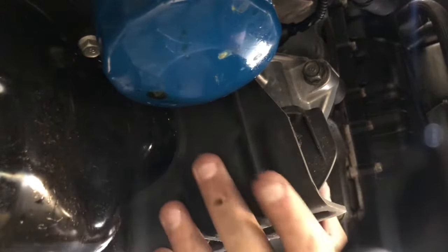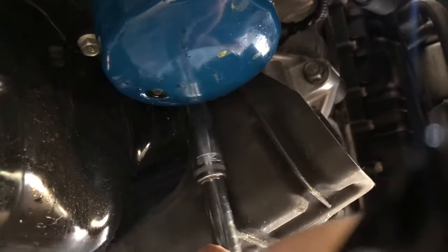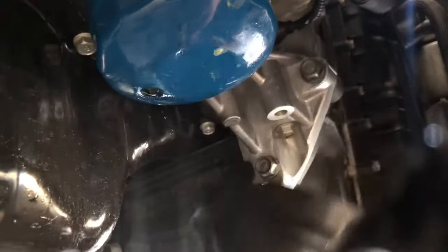Alright, so what I'm going to do is, there's this cover right here that is actually attached to the motor and the transmission, or just the motor, and all it's going to do is allow me to get to the plate so I can see if the flywheel is 100% bolted up before I go too far with disassembling. Alright, so I just got one bolt left holding this cover on, and you'll see what I'm talking about here in a second.